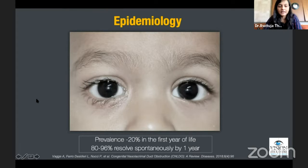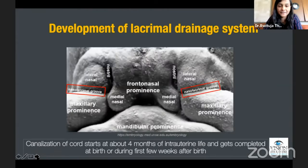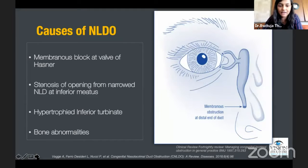20% of them in the first year of life, they present with the watering, and 80 to 96% of them resolve spontaneously by the first year. So just in brief, the nasolacrimal groove is formed after 6 weeks, and the floor of the nasolacrimal groove gets an ectodermal cord, which starts canalizing at about 4 months of life.